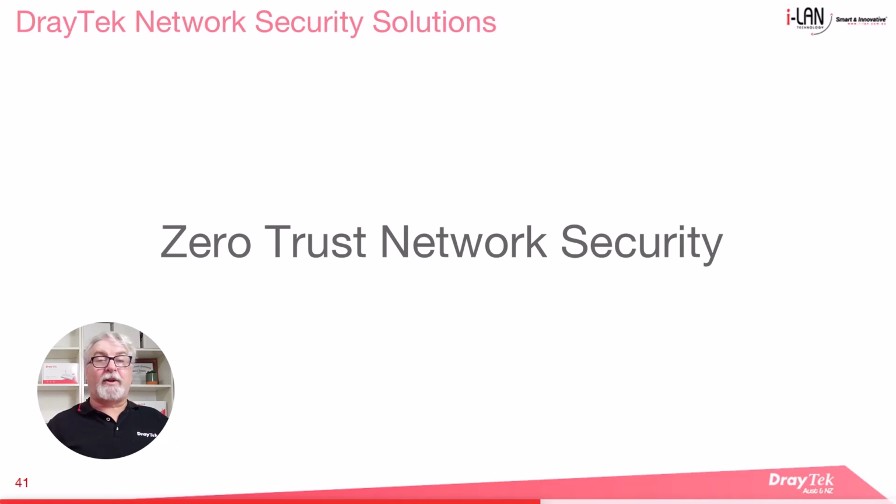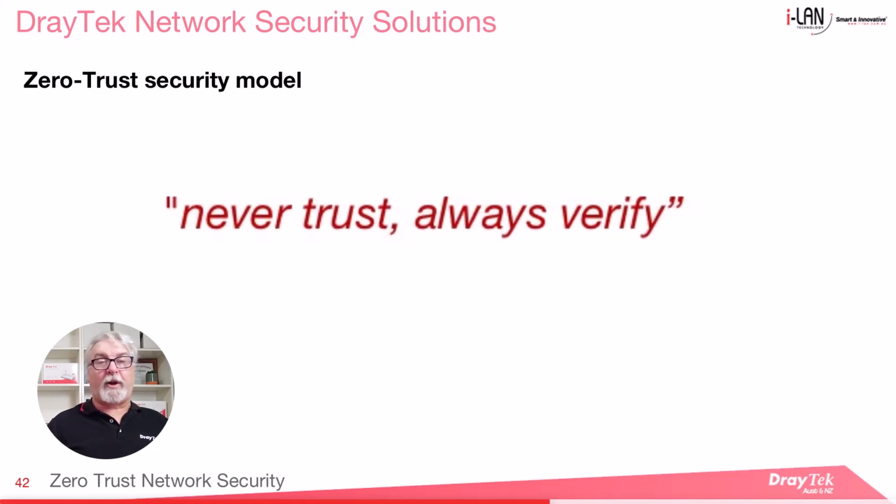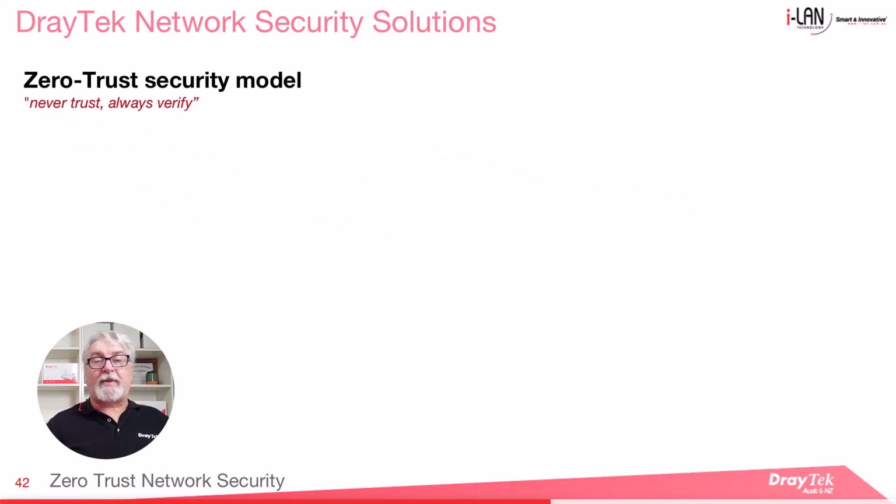Okay, let's take a look at a new security approach taken by DrayTek, which will be available in the new DrayOS 5 routers such as the Vigor 2136. This is the Zero Trust security strategy. The concept of the Zero Trust security model is never trust, always verify. So instead of assuming everything behind the firewall is safe, the Zero Trust model verifies each request as though it originates from an untrusted network.